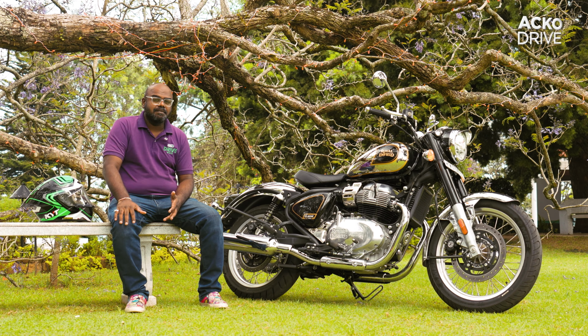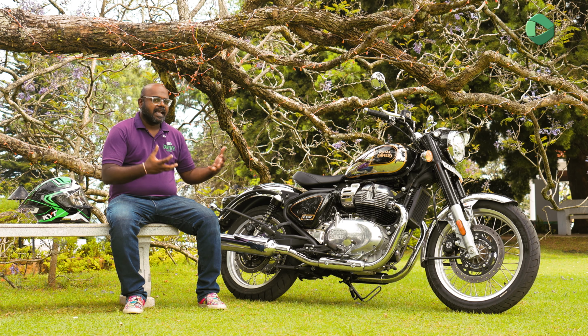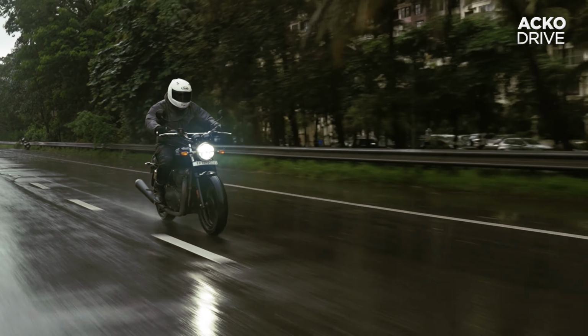But what will really seal the deal for a lot of buyers will be the pricing of the bike. The Classic 650 is priced between 3.37 lakh and goes up to 3.50 lakh ex-showroom, and I think the pricing is spot on because now it sits in between the Interceptor and the Shotgun. So I think a lot of Interceptor buyers might shift to the Classic 650 because in terms of ergonomics, it's better. The rider seat is better, the pillion seat is more comfortable, and it just looks bigger in size compared to the Interceptor. So maybe a lot of Interceptor owners might shift to the Classic 650.